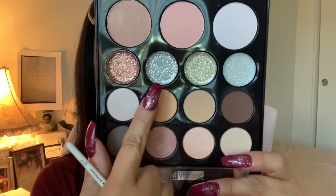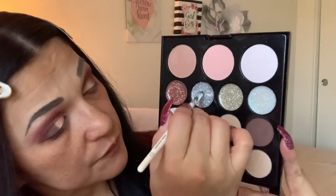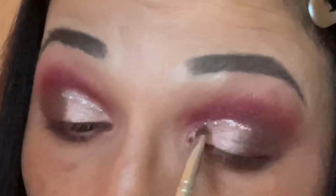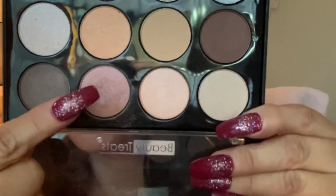We're going to apply this silver glitter here. The brush we're going to use is a small concealer brush. Next, we're going to take a fluffy brush, again like this, and just touch up that initial transition shade. And next, I'm going to blend these two colors together here.